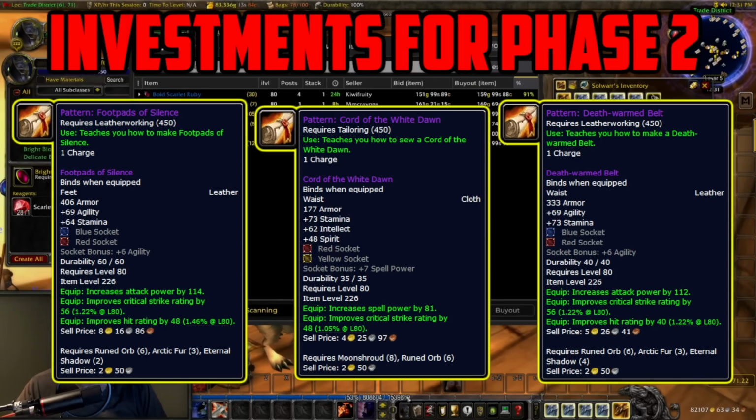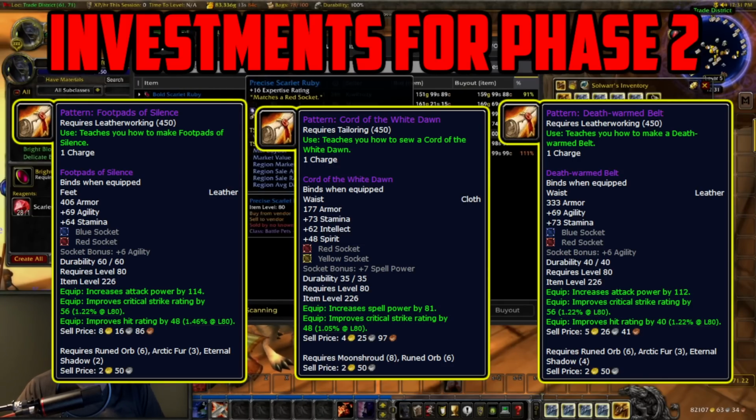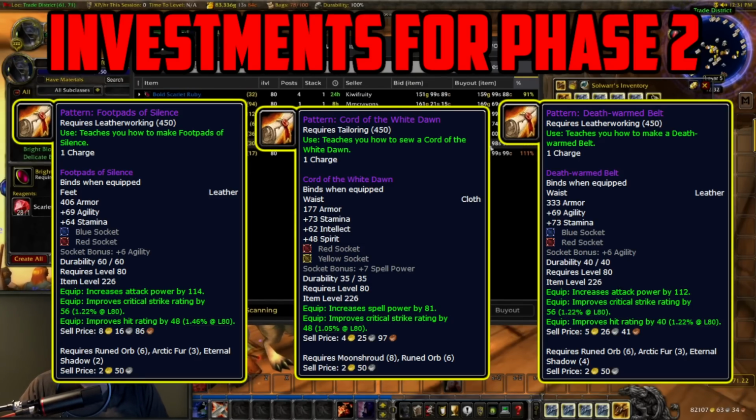You have Cord of the White Dawn, which requires 8 Moonshroud, which is why I'm specifically focusing on Moonshroud, by the way, because some of them only require Moonshroud, while the other ones require all of them, but there's not a lot of them requiring only Ebon Weave or Spellfire. So the next one as well, Arctic Fur, and once again Eternal Shadow.